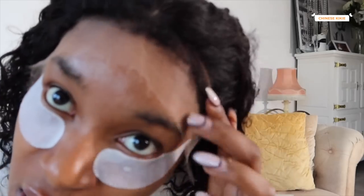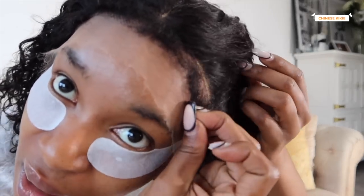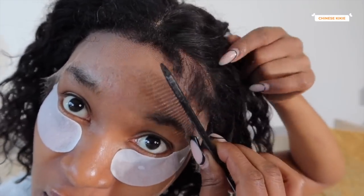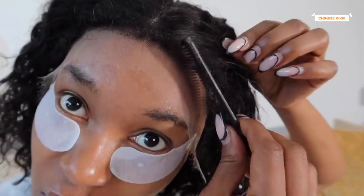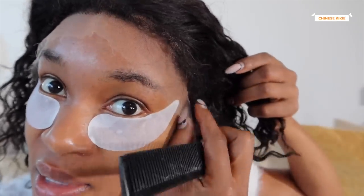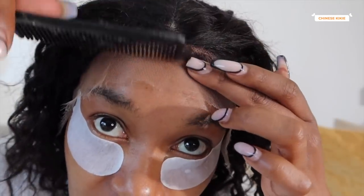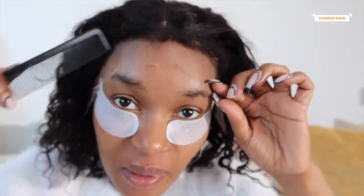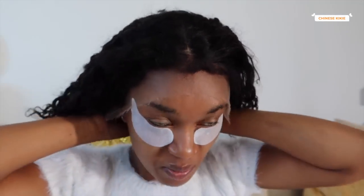So look at that. That is the wig right there. You notice the small baby hairs here on the front, and they're curly like our own hair. You're able to see they're really curly like our own hair. As soon as I cut the lace and I have the wig on, you will notice the difference. Wow, this is so good, especially on those days where you don't want to lay your baby hairs, but you just want to let them stay like that.